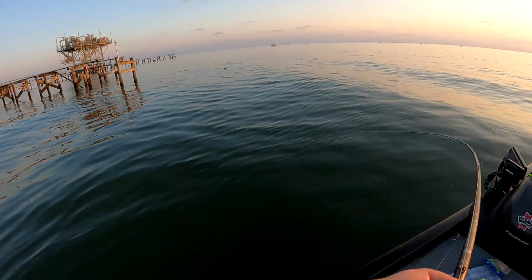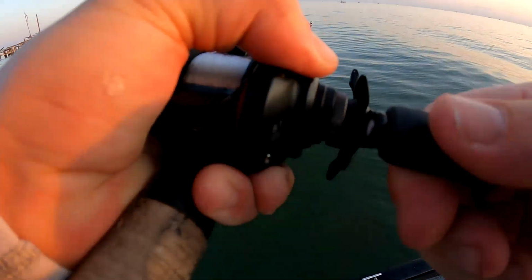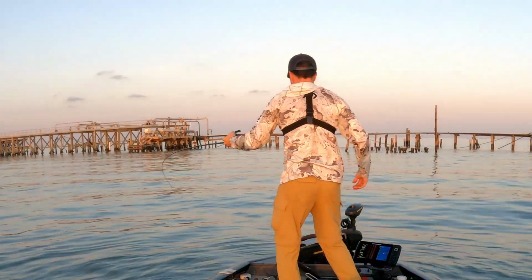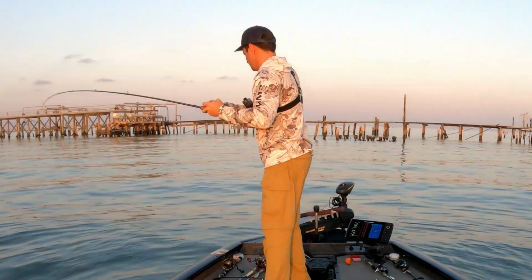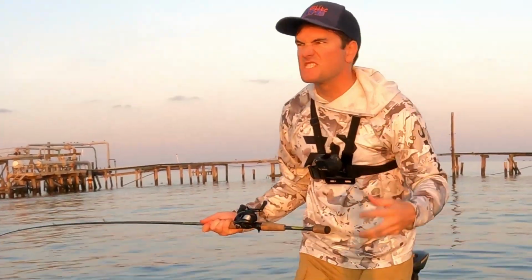That feels good. I don't know if this is a trout now. Could be a shark. Small shark. It's a gaff top. Oh, it's a freaking gaff top. I hate these things.